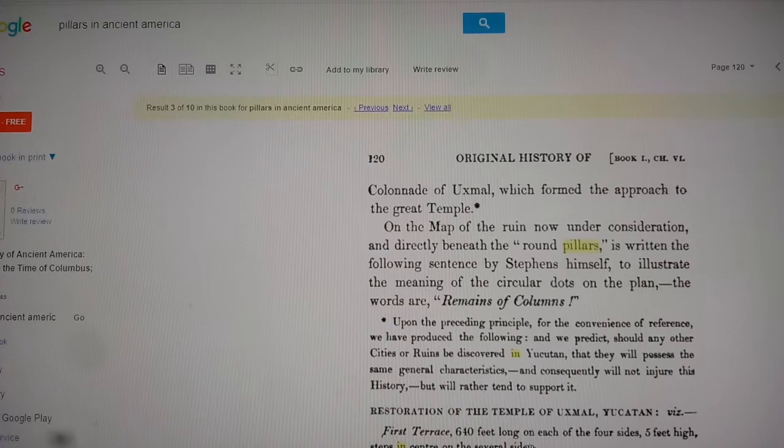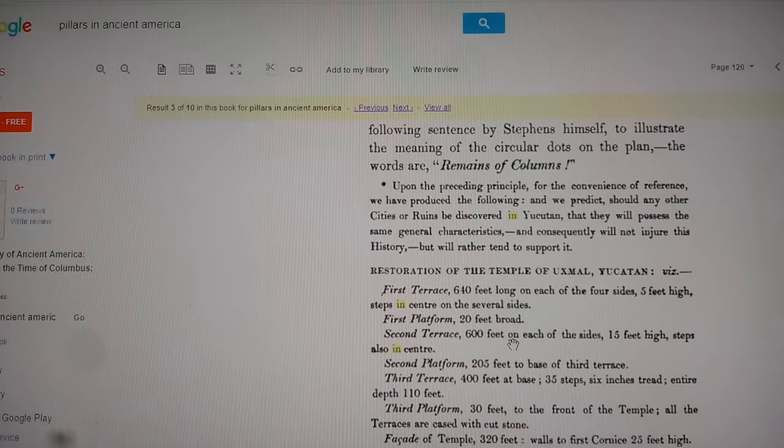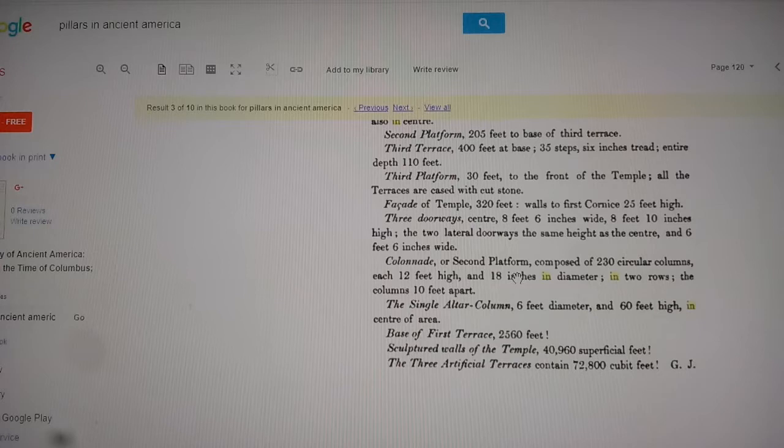It says that the first terrace was 640 feet long on each of the four sides, 5 feet high. And in all different types of diameters, and it shows you each one. Each 12 feet high and 8 inches in diameter in two rows, the column 10 feet apart. So it's 10 feet by 18 by 12 feet high, and there were 10 feet apart from each other.